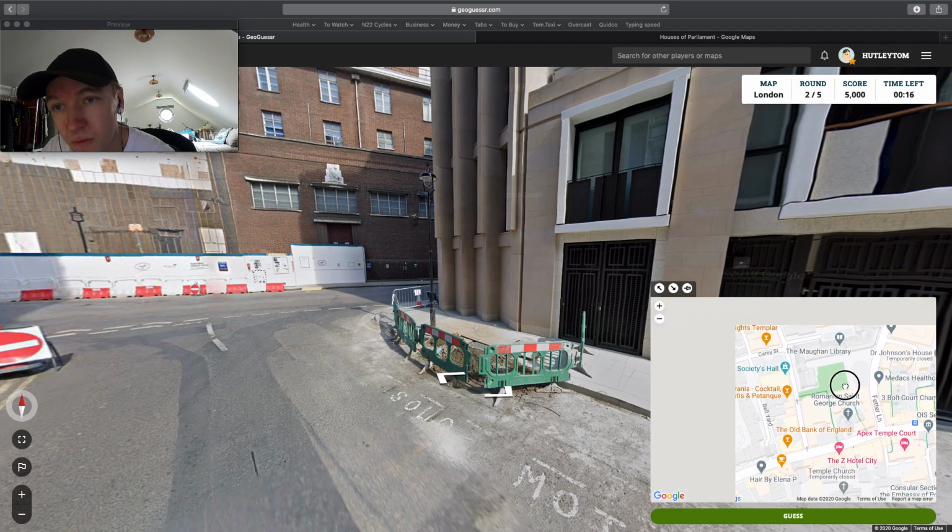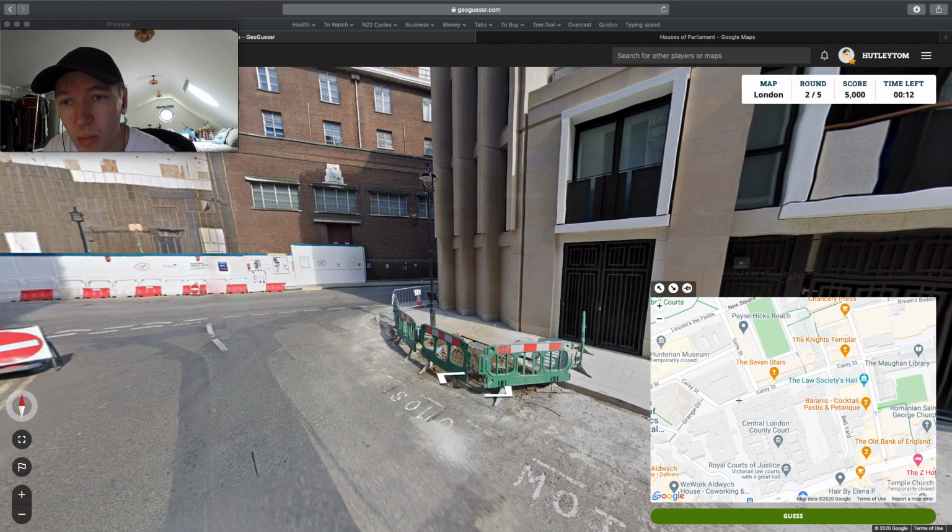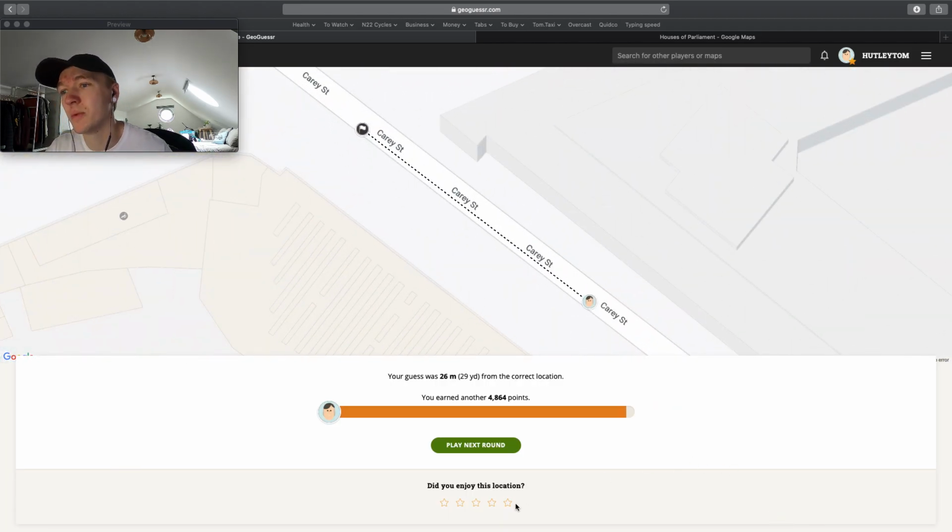What side is it going to be? I think that's going to be, because it's not Carey Street on the law, but it's got to be within here then. Or it might be there. Drop it there. Yeah, there we go. Pretty close. I'd be happy with that.